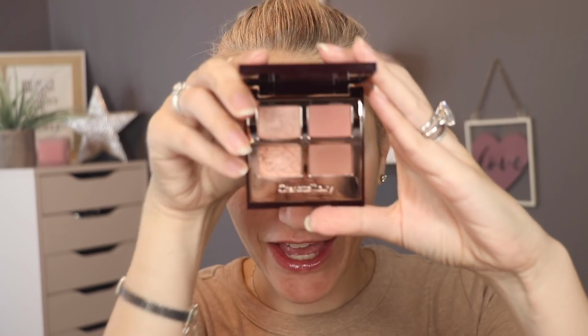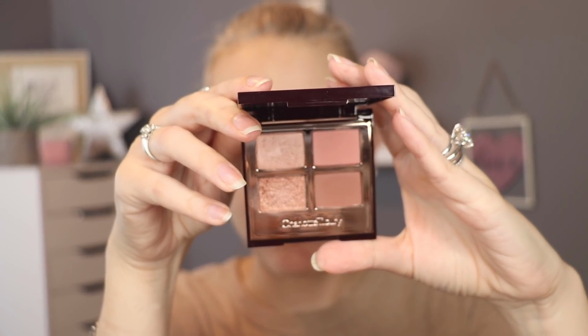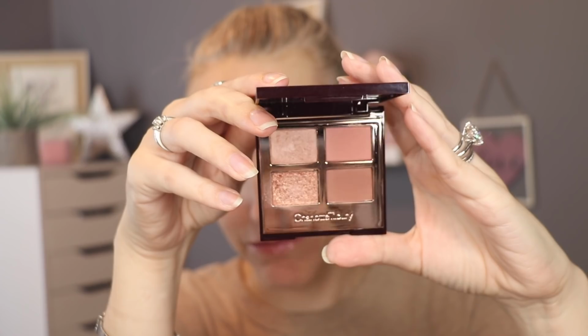So I'm going to take this palette here, which is the beautiful Pillow Talk Luxury palette. Absolutely glorious palette. I'm going to take a fluffy brush and go into this pinky shade here, knock off the excess, and go straight into the socket. But because it's a fluffy brush, it will automatically transfer a little bit higher than the socket anyway.